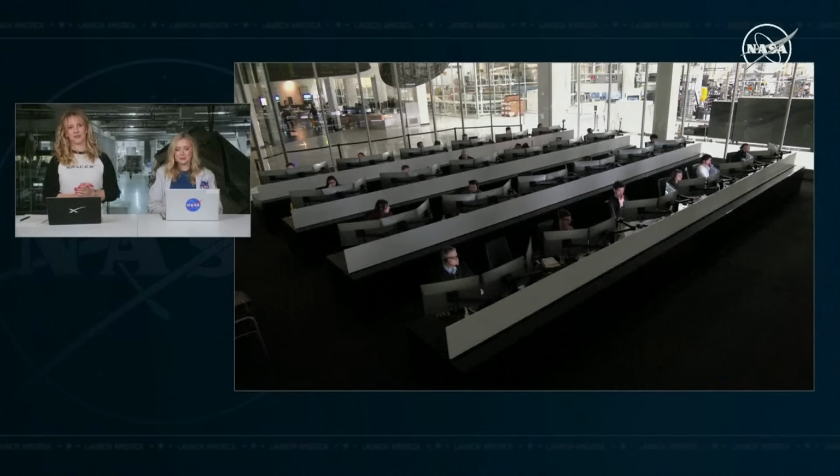Once again, we are anticipating a splashdown time of 2:48 a.m. Pacific time here, or 5:48 a.m. Eastern time. The wind speed is about 4 knots, so pretty mild, and the wave height is less than 1 foot. So all in all, really good.